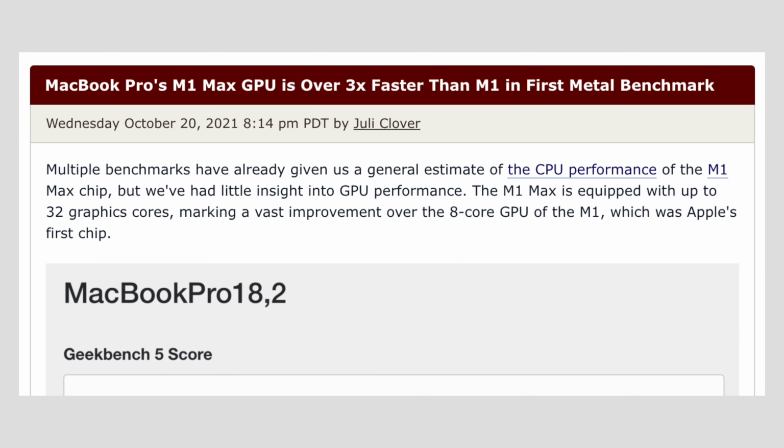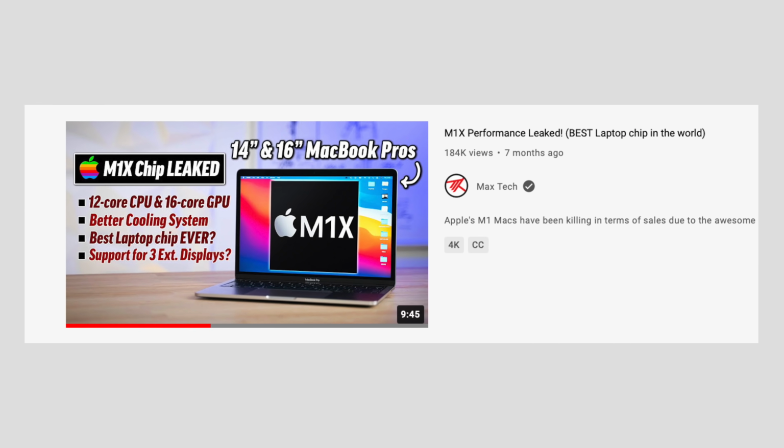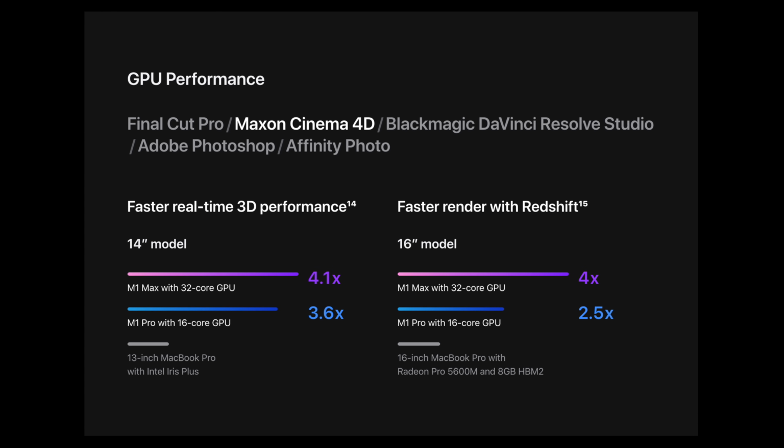Benchmarks for Apple's brand new M1 Pro and M1 Max chips have been leaked. And at first glance, they kind of look a bit disappointing because they don't seem to match up to our initial estimates and predictions, but the truth is actually hidden in real-world performance, which I will show you later.